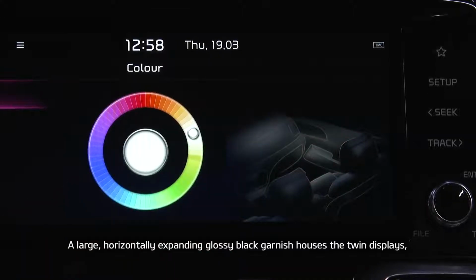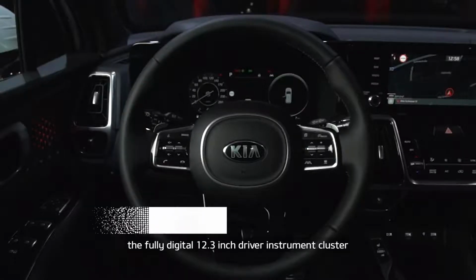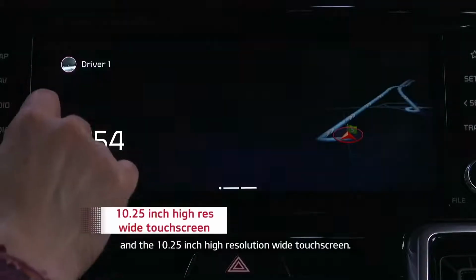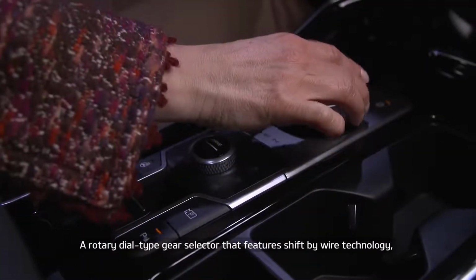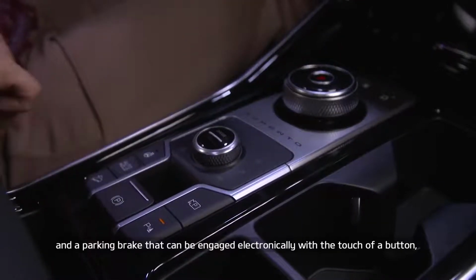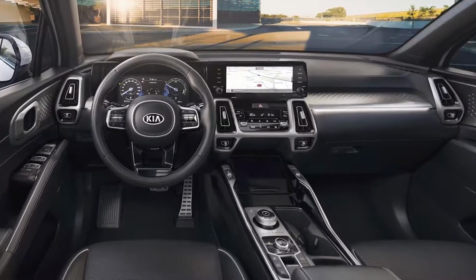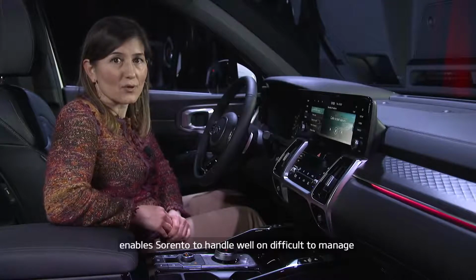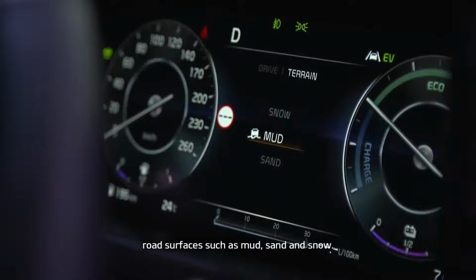A large, horizontally expanding glossy black garnish houses the twin displays, the fully digital 12.3-inch driver instrument cluster, and the 10.25-inch high-resolution wide touchscreen. A rotary dial-type gear selector that features shift-by-wire technology and a parking brake that is engaged electronically with the touch of a button contribute to an ergonomically advanced interior. The terrain drive mode select dial, positioned on the center console, enables the Sorento to handle well on difficult-to-manage road surfaces such as snow, mud, and sand.